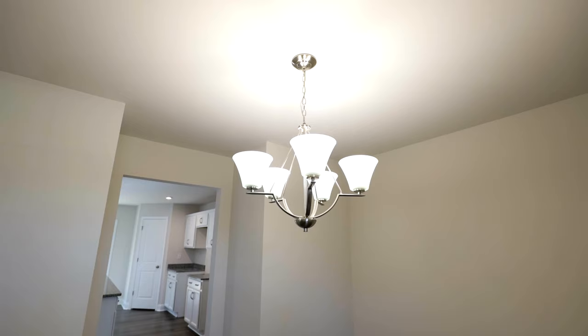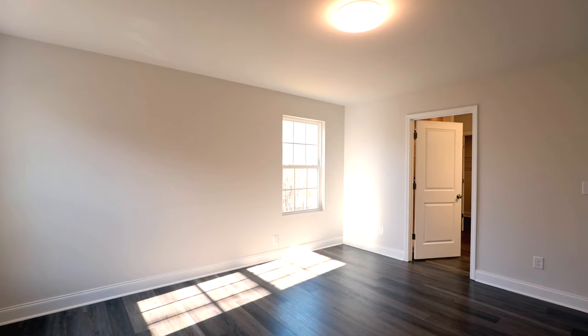Next, we'll head on over to the owner's bedroom. The whole entire home on the inside has been painted Sherwin-Williams City Loft. The Brunswick does have a touch over 1,800 square feet with 3 bedrooms, 2 baths, and a 2-car garage.